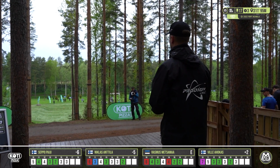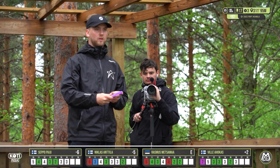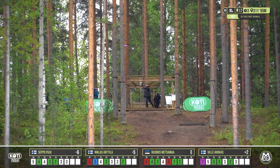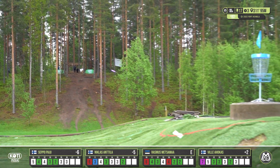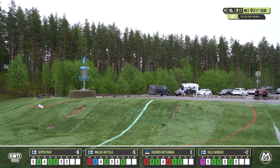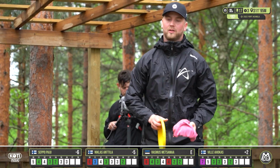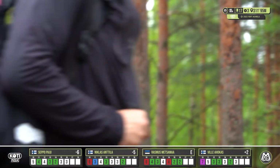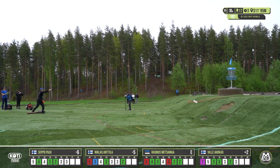Seppo to finish off the card. Maybe advantage to be the last thrower here. He saw a couple mistakes. He definitely corrected. This is looking real good. Just got to sit. All right, it did. You better stick that putt. That's looking a little dangerous. That angle. He's on the best side now. He's got nothing but green.